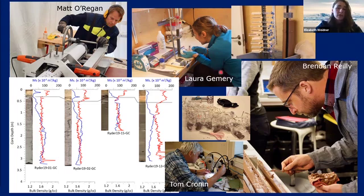This is Laura Gemery and Tom Cronin of USGS, and they did a ton of analysis. In this picture, it's an ongoing experiment looking at oxygen in the upper sediment column. These were the kind of things that got started immediately after the core was taken. And as you can imagine, there are a ton of preliminary results. This is just one example. We have some down core photos of a series of gravity cores from the Lincoln Sea, as well as core profiles.